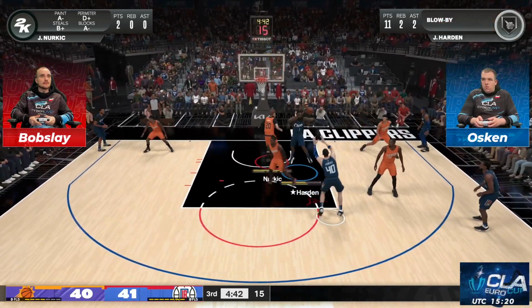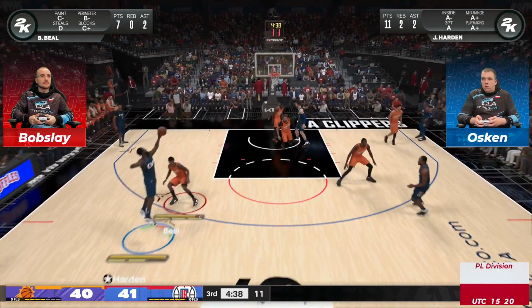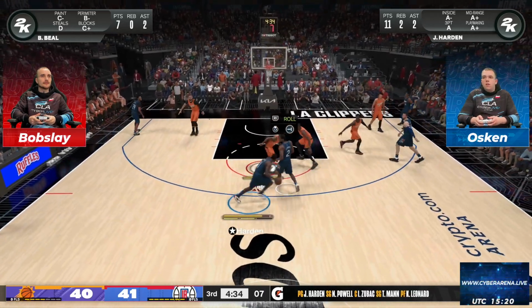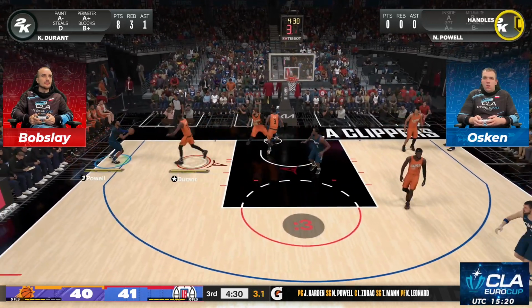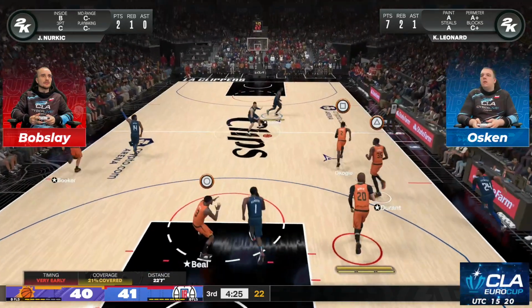So with George on the bench, here's who Tyronn Lue's going with. Down in the block, it'll be Kawhi next to Zubac. Norman Powell is out there with Harden, and it's Mann in at the three spot. Shot clock at five. Harden kicks to Powell. No good from outside. There's some defense for you.